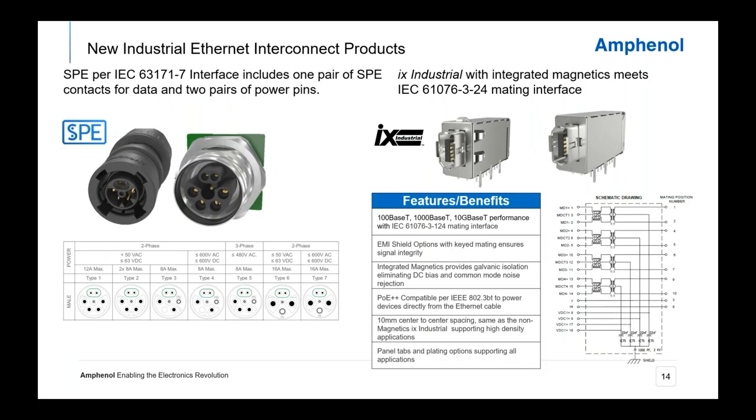IEC 63171-6 specifies a single pair of traditional SPE contacts, but with the addition of separate power contacts in the same connector. These power contacts are available in a number of configurations or types, supporting two and three phase power with voltages from 50 volts AC up to 600 volts AC, with current ratings between 8 amps and 16 amps. IX Industrial with integrated magnetics, or IX Mag, includes an isolation transformer on each data pair to provide galvanic isolation to prevent any DC bias on the data line, as well as common mode chokes to eliminate common mode EMI. Amphenol's design supports PoE and maintains the 10 millimeter center-to-center pitch of the standard flag-style IX industrial receptacles to ensure the same port density can be achieved with the magnetics versions.